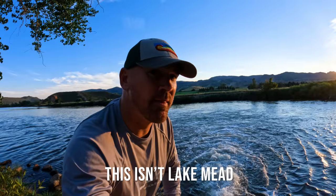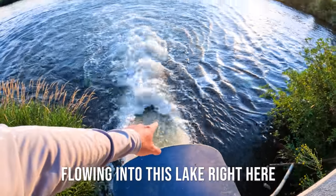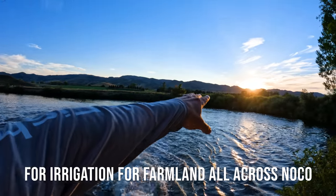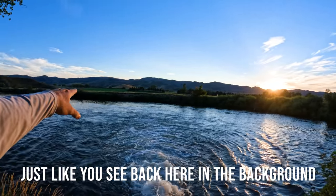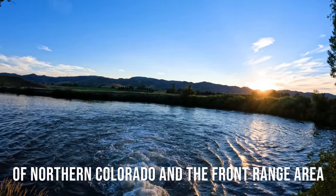This isn't Lake Mead, and this isn't the Colorado River. This is water from the Poudre River flowing into this lake right here. The water from this river is used for irrigation for farmland all across northern Colorado, just like you see back here in the background. It services over 500,000 people, northern Colorado and the Front Range area.